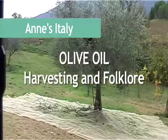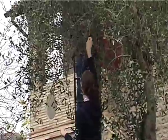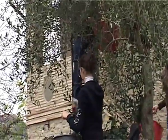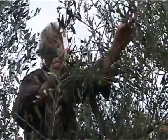This is the time of year when we're picking our olives, and we're picking them right now. It's usually the beginning or mid-November, and we have various varieties of olives on our property. We have Moraiolo, Leccino, and Frantoio. We pick the olives by just taking the branch and stripping the olives down, then they're taken to the mill.